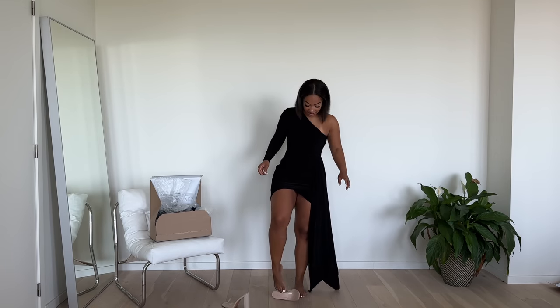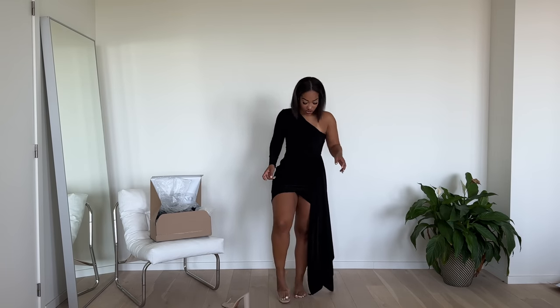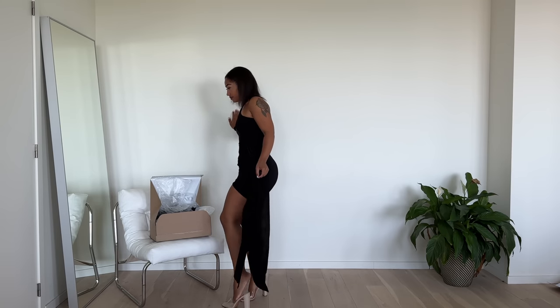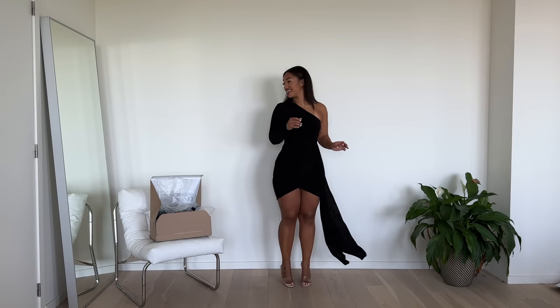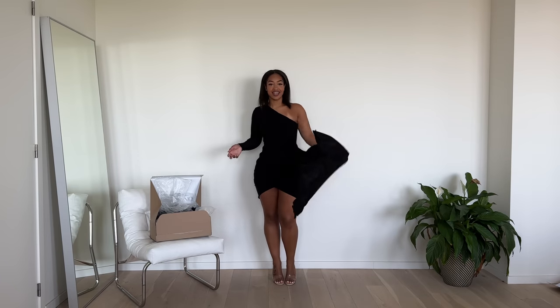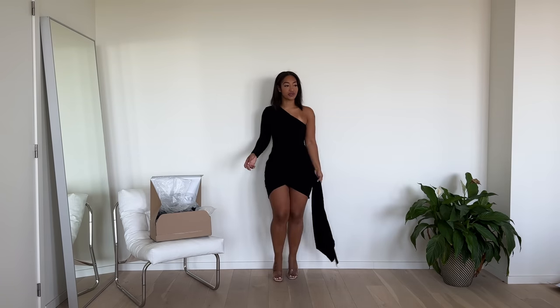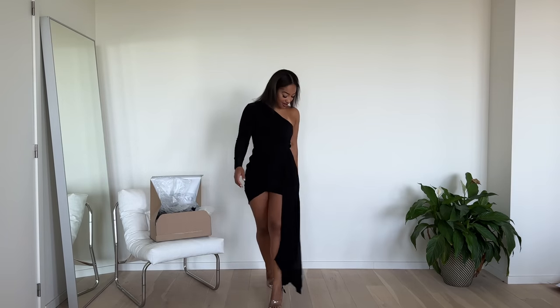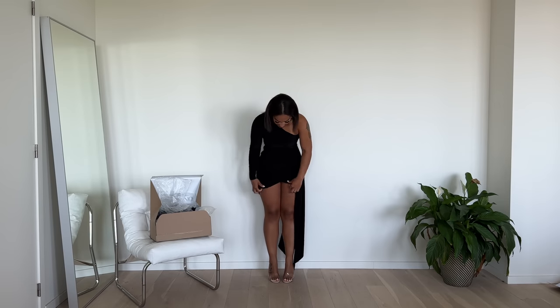Let me put on the heels for that extra effect so you can see the full potential. So, guys, I'm in love with this dress. And what I love the most, which is why I took this dress, is this. This is so dramatic. It's like you're running. Yeah, I love this. It gives an extra elegant feel.